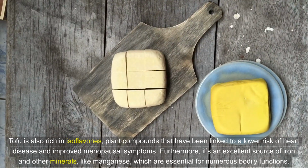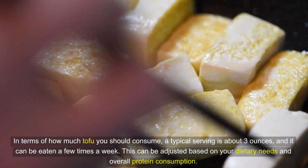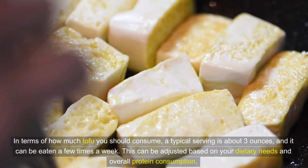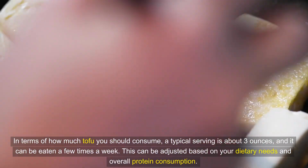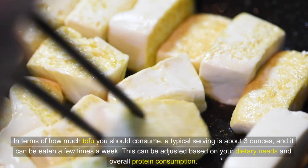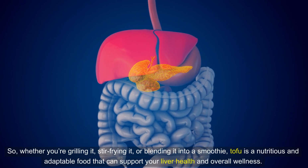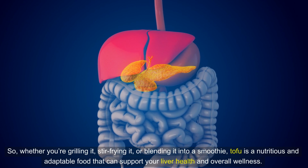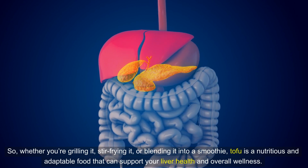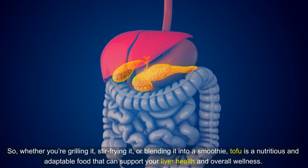bodily functions. In terms of how much tofu you should consume, a typical serving is about 3 ounces, and it can be eaten a few times a week. This can be adjusted based on your dietary needs and overall protein consumption. So, whether you're grilling it, stir-frying it, or blending it into a smoothie, tofu is a nutritious and adaptable food that can support your liver health and overall wellness.